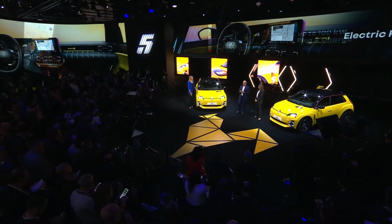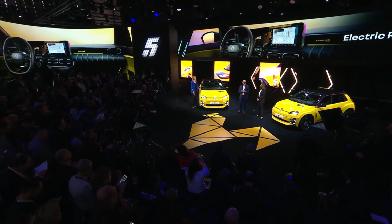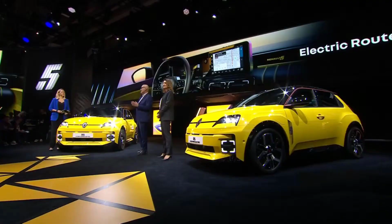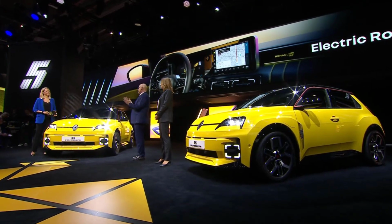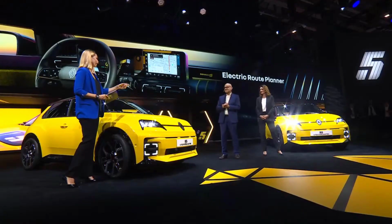What's more, to convey our full peace of mind, our OpenR Link system with Google Automotive Services built in will automatically find the most suitable charging solution on the way. Basically, our electric route planner linked to Google Maps will plan it all, so zero stress for the clients. And I buy zero stress, clearly, especially if I'm going on a weekend.